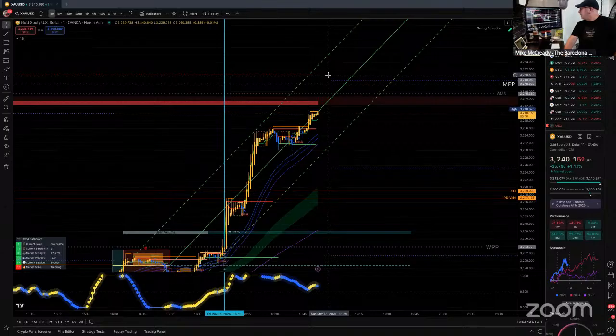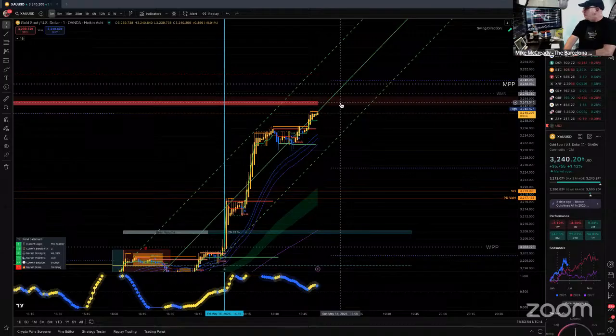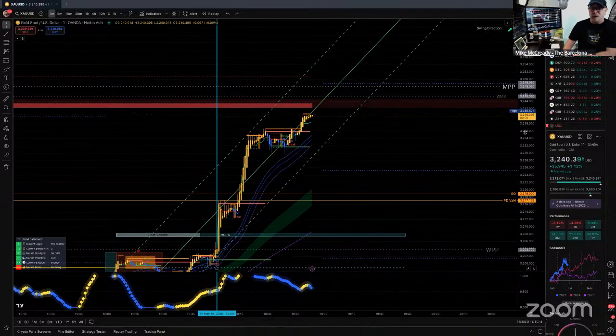I'd like to see it get above the DR1 before I get into a buy. And even then it's going to hit a bear volume on the 1 hour chart. So I've got to wait a little while before I can get in comfortably on the futures, I think.